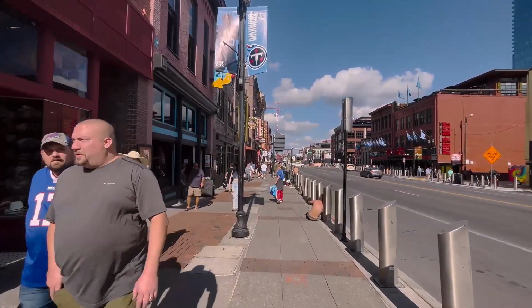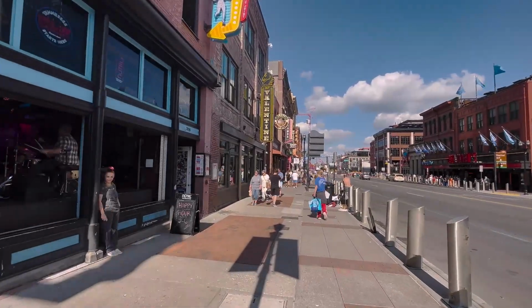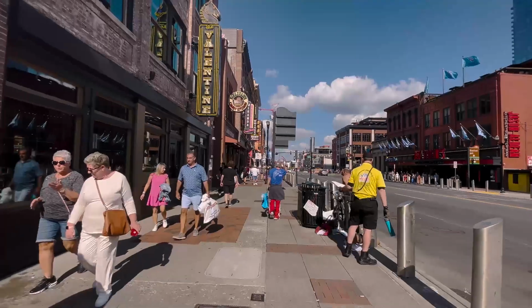We finish up our walk of downtown Nashville on Broadway. We're going to take you up to Printer's Alley.